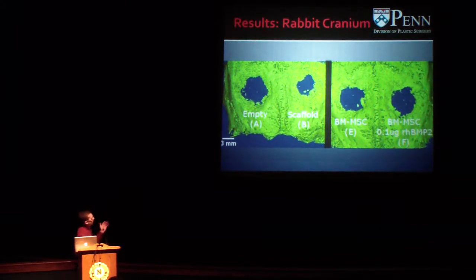So here are a lot of our control groups. This is just an empty hole. We just drilled a hole, and as you can imagine, nothing grew. That makes sense. The second one, we just put in a piece of our scaffold, our Duragen. Again, nothing grew. Makes sense. The third group, we just put in a bunch of stem cells. Nothing grew because there was nothing in there to tell those stem cells what to become. We didn't have our protein there to push our stem cells to become bone.